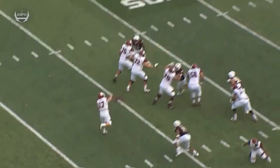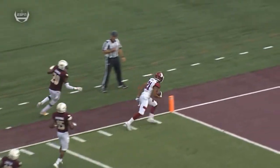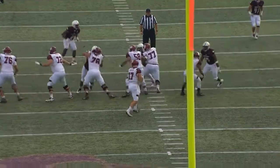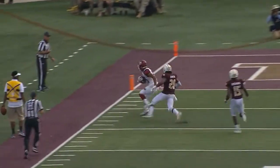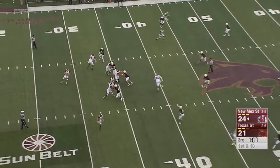Look at this throw by Tyler Rogers. This is what you call putting it right on a dime on the sideline to Muse. Toe tapping, keeping his feet inbounds and in for the number 22 through the air this season. Had all day to throw, and the perfect strike, and then the dance by Anthony Muse for his first touchdown grab of the year through the air this afternoon.